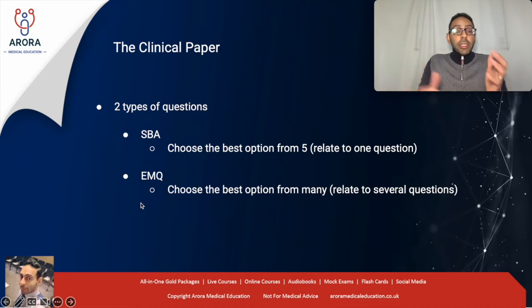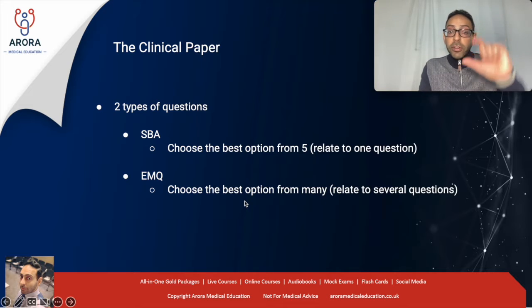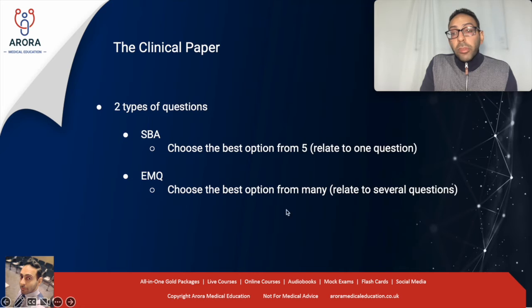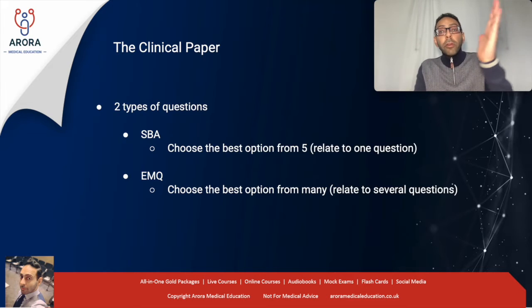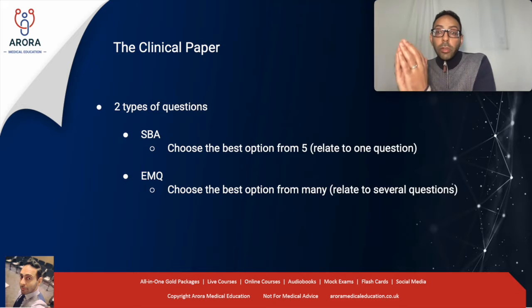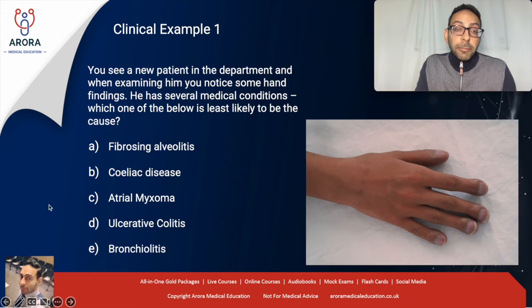Then your EMQs are slightly different. You have lots of different options instead of just 5. You've still got to choose the best one option from maybe 10 or 12, but those 10 or 12 answers may relate to 3 questions or 4 questions in a row. So you get 3 or 4 questions batched together. The answer list relates to all 3 of those questions. So EMQs are very different to SBAs. Some people find SBAs easier. Some people find EMQs easier. It's important to practice both when you think about preparing for MSRA.